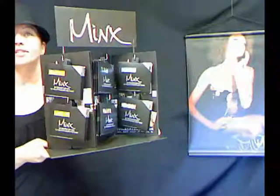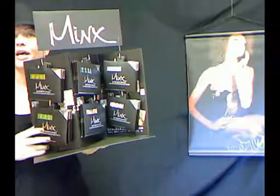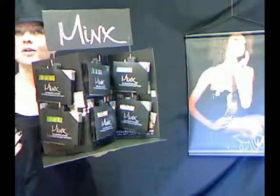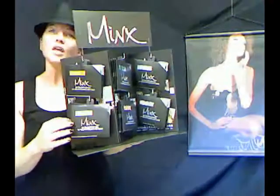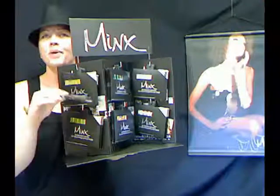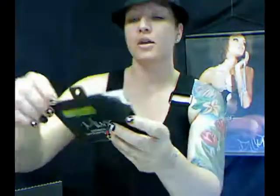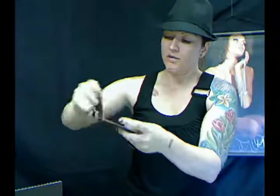Keep losing the camera here. 6 designs, and you see them all hanging here on our pretty display. And this is a kit that we sell here at Minx. And in the kit comes with 6 designs. And in a packet, you get a mani and a pedi. I'll show this up close. A mani and a pedi, and I'll open it up for you guys.